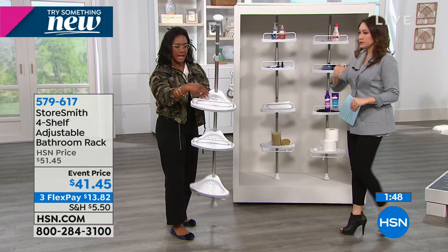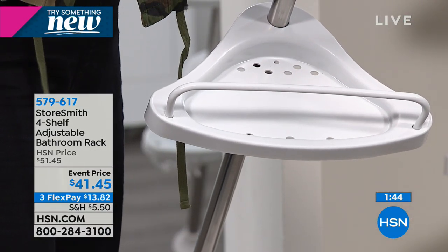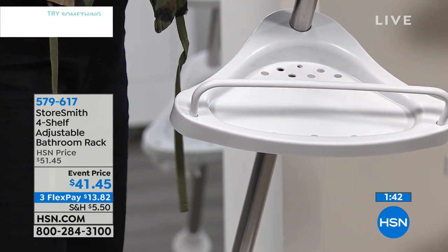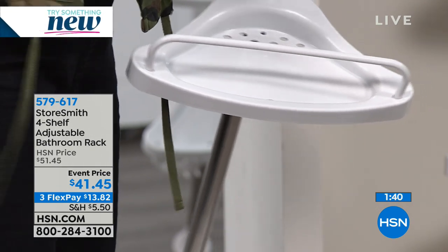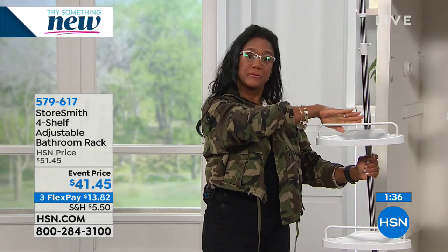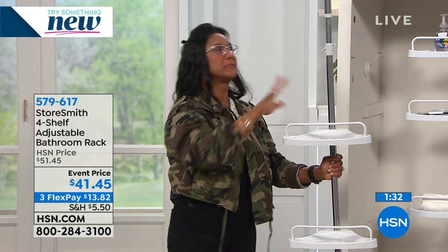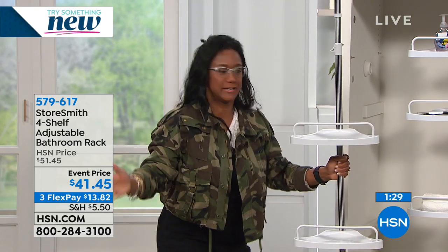Right, so you know, sometimes you get bottles that will have the mildew. Now, if it's an excessive amount of water, it could happen, but what I like, it's extra large shelving space, and you also have the bar, which is going to prevent any of the items from falling over. So even those larger bottles, I can remember when my daughter said, I don't have to bend down anymore.